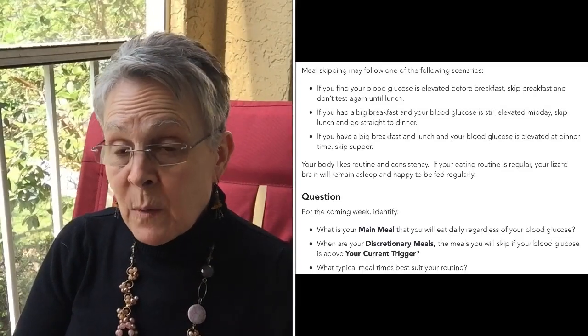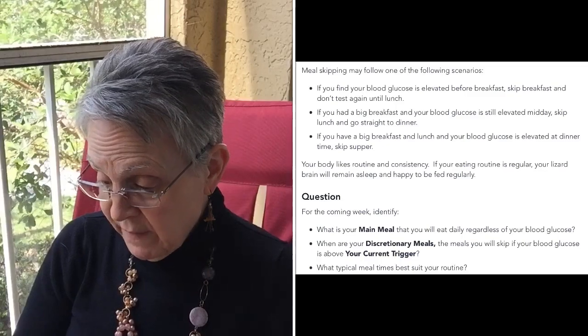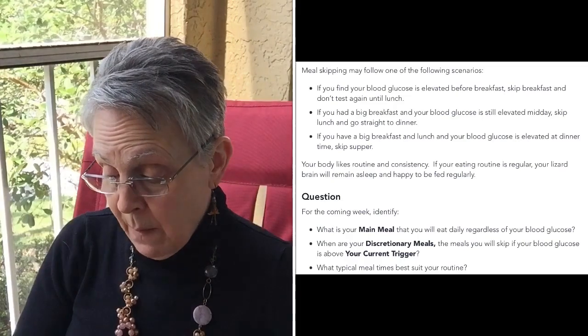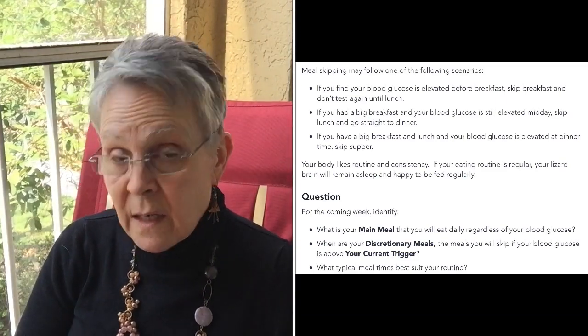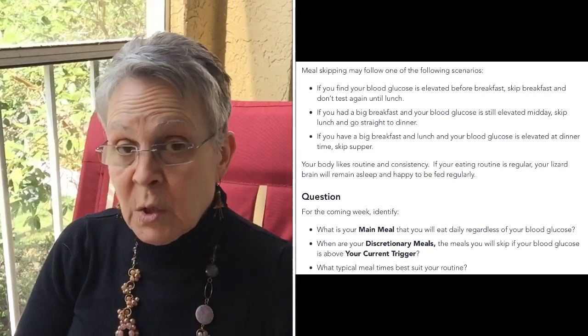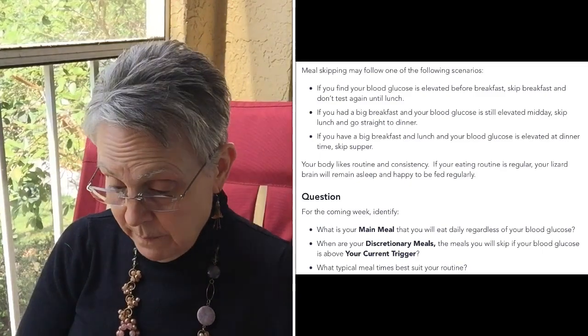In the Data-Driven Fasting Manual for day 18, it explains that meal skipping may follow one of the following scenarios. If you find your blood glucose is elevated before breakfast, then skip breakfast and don't test again until lunch. If you had a big breakfast and your blood glucose is still elevated midday, skip lunch and wait until dinner. And if you had a big breakfast and lunch and your blood glucose is elevated at dinner time, then skip dinner.